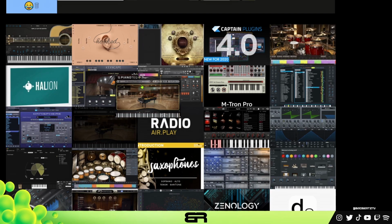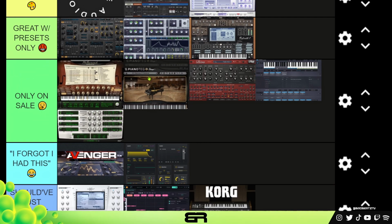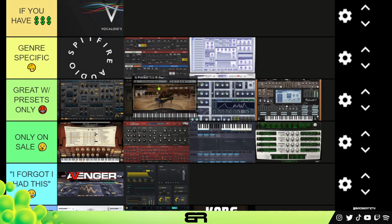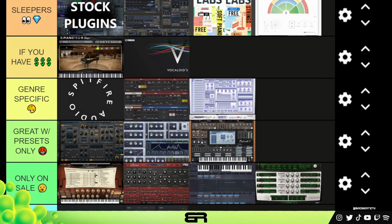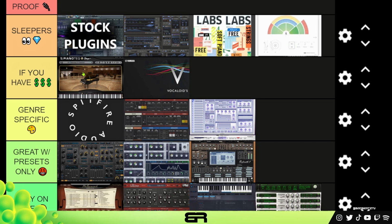And then I think we can do Piano Tech. So Piano Tech is, I don't know what other people think, because most piano companies, pianos don't have articulations, right? So I'm gonna put this at the top of this. These are really expensive, but they're really good piano plugins.